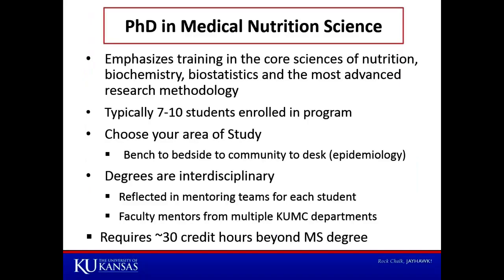We also have a PhD program in medical nutrition science, and it really is integrating nutrition, biochemistry, biostats, and research methodology. It is really interdisciplinary. A lot of the committees have many different faculty from all over campus to really ensure that we have the experts to be able to help that student. Generally, we have about 7 to 10 PhD students in our program at a time, and we do have many students that will do the internship and finish the master's program. When you do that, you have most of the coursework for the PhD completed, and then in about 2 years you can finish up your PhD. So mostly it's just conducting your research at that point.